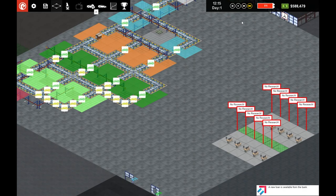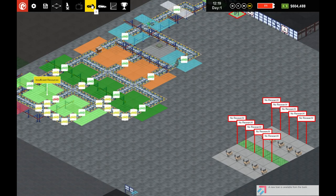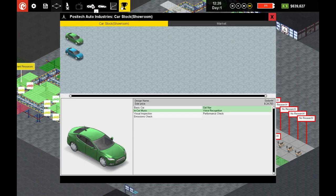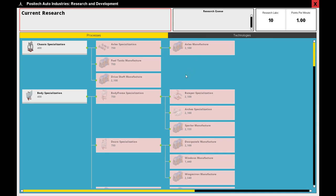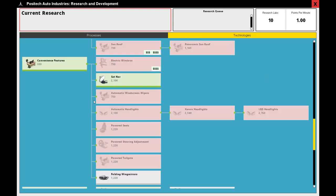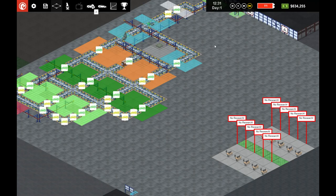So we're just going to carry on from last time and see if I can work out how many cars we are selling. Okay. Ooh, wrong button. I want research. This one. So what are we going to research? Technologies. So let's see, what are we going to put in our cars? So we've got sat nav. In fact, let's just close that for a second.